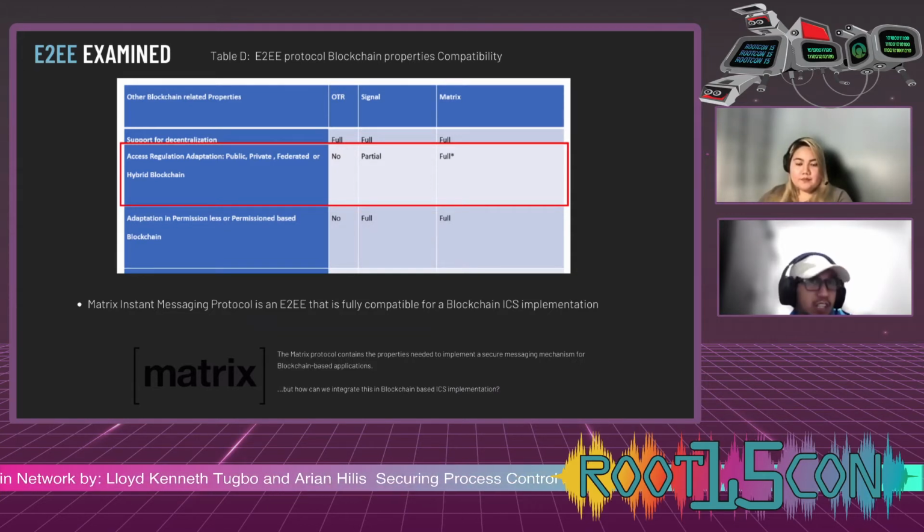Again, we don't need new technology to close the security gap that we mentioned earlier. As we analyze these properties, so far Matrix is fully compatible for blockchain-based implementation. And we know we can use this technology to speed up the adaptation of blockchain for ICS when we receive data from the manufacturing plant, right? It is in order to trust the integrity of data at the manufacturing plant.